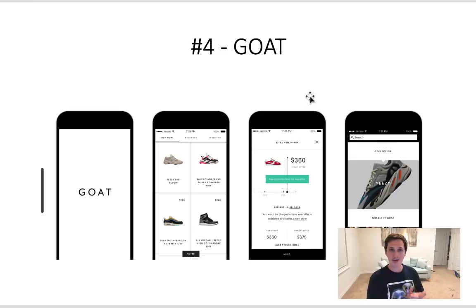Buy really high hyped up shoes like Yeezys, and then bring them over to GOAT and resell them for 5-10 times the value. Sometimes it just kind of depends. So it's kind of a really neat app. And if you're into fashion or any of that stuff, these would be go-tos that I would definitely check out.